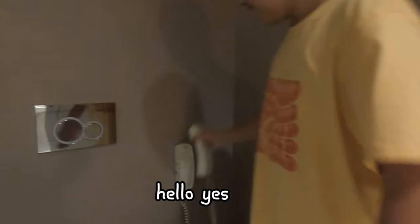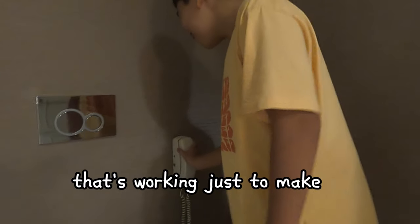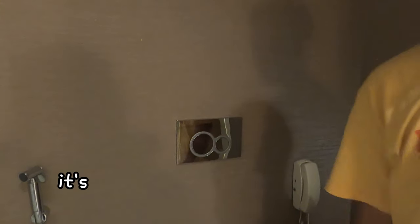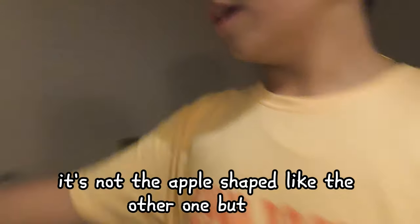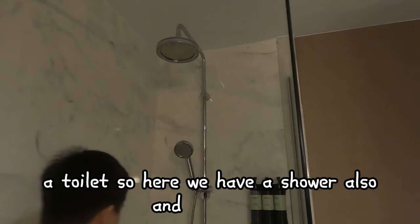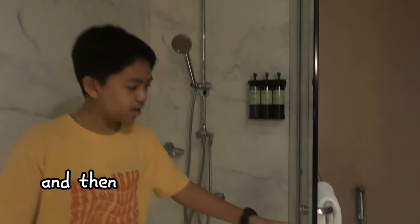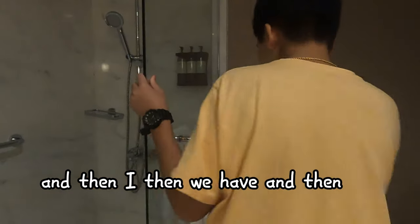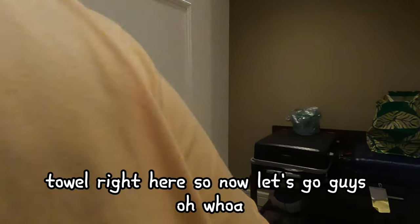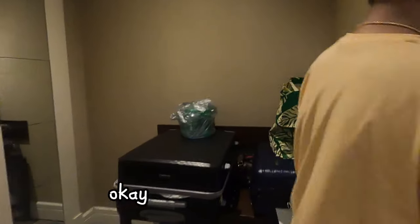Hello, yes, that's working. Just to make a verification, guys. And we go here, and this is a toilet. And here's the flush. It's not the apple shape like the other one, but it is a toilet. So here we have a shower also, and this thing, and then you have this towel right here. So now let's go, guys. Whoa. Okay, so we go here now.